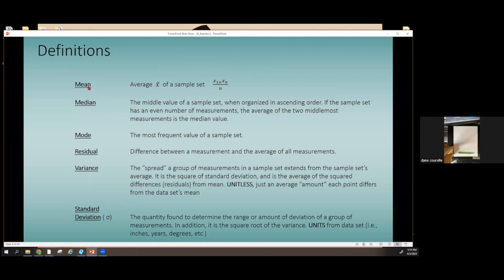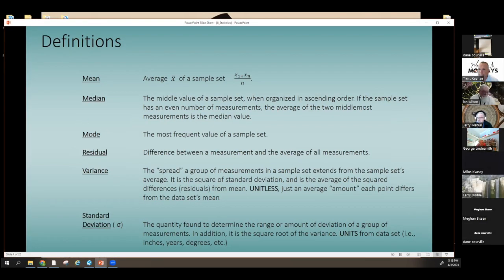So mean is average. Those 2 terms are synonymous, mean and average. And all averaging is, you take the value of each data point in your set, add them together, and then you're going to divide by the number of data set points. And I have examples of all these.